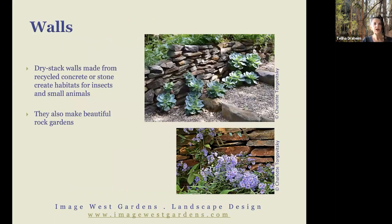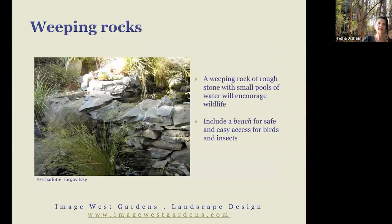More dry stack walls, which are beautiful for habitats for insects or small animals, and rock gardens. And you can also buy rocks that have little contours in them to hold water. And they're like little beaches for birds and other insects to access the water. And this does not require any kind of fountain system. It's natural.